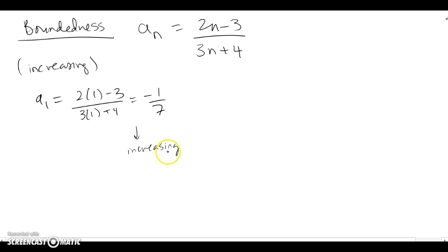So we just want to know if it's bounded above also, because this tells me that if it starts at -1/7 and keeps increasing, then it must be bounded below, because everybody else is bigger than that. So it's bounded below by, let's say, that very first term, -1/7. Now, is it bounded above?